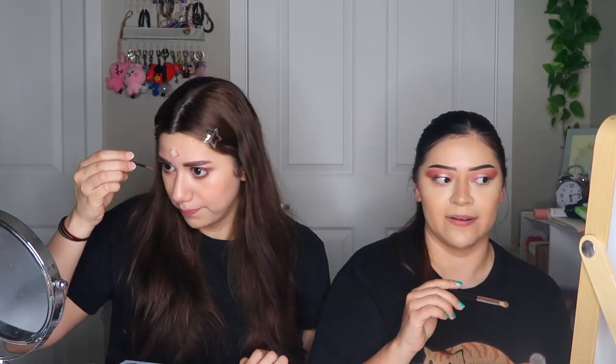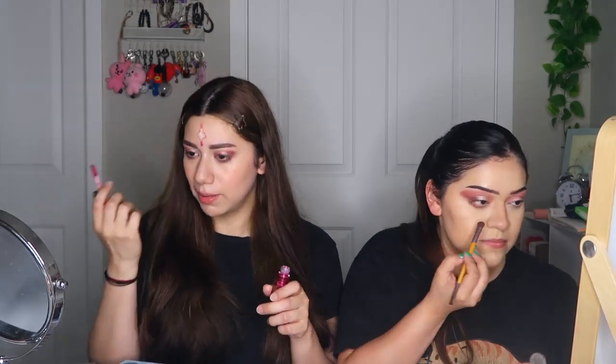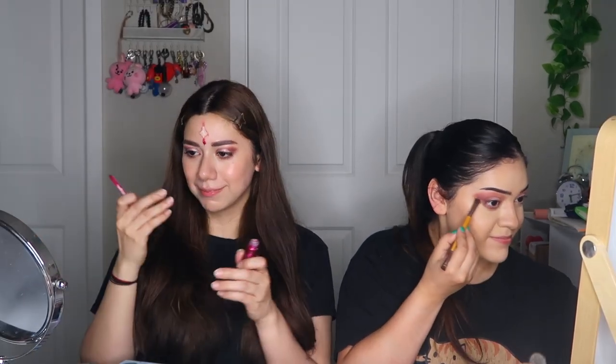Damn, look, I look like Mona Lisa right now. I don't remember. I feel like it's not centered on my forehead, and I made it way too big. Girl, I'm actually really liking this look. I don't know if it looks good far away, but from here, I'm liking it so far. Oh, that looks like a drop. Oh my god, I feel like it doesn't look good on me.